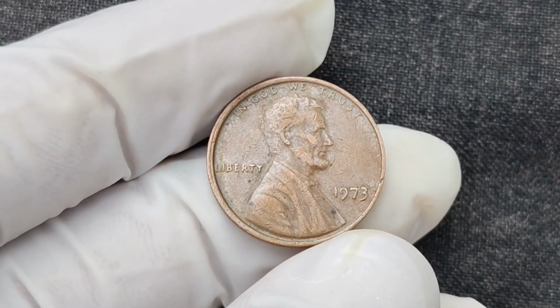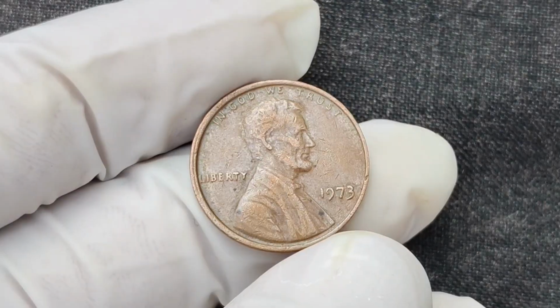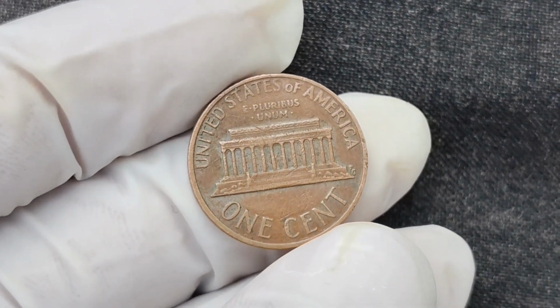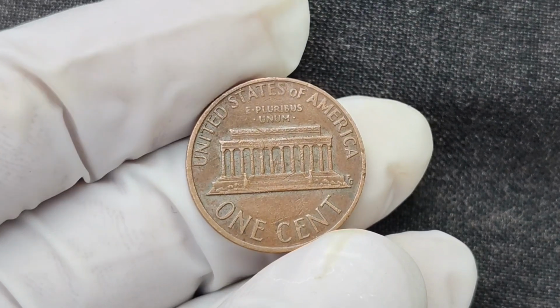Then there's the condition. Coin collectors are super picky about this stuff. This penny is in near-perfect condition, graded at MS67, which stands for Mint State 67. To put that into perspective, that's like finding a 50-year-old car that still has that new car smell and not a single scratch on it.